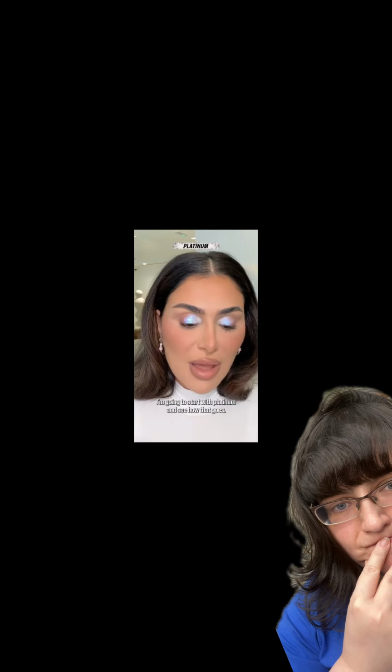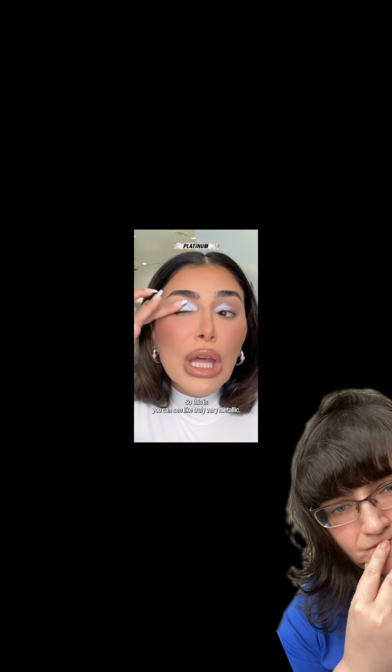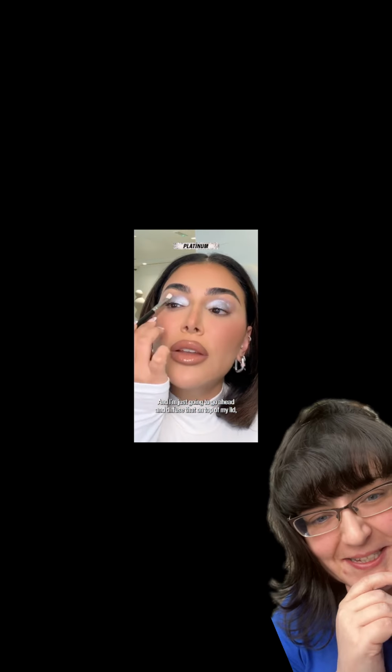I'm going to start with platinum and see how that goes. So this, as you can see, is truly very metallic. Oh my god. I'm going to go back in with that platinum, and I'm just going to go ahead and diffuse up the top of my lid. Okay, I'm going to add a little liner, a little mascara, and I'll be right back.